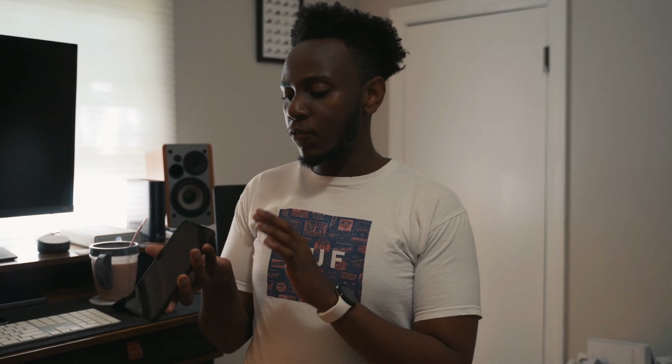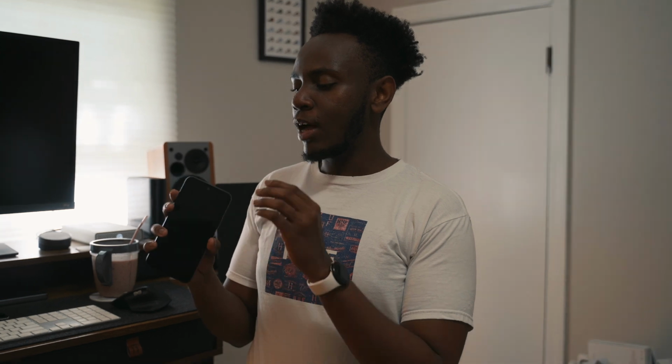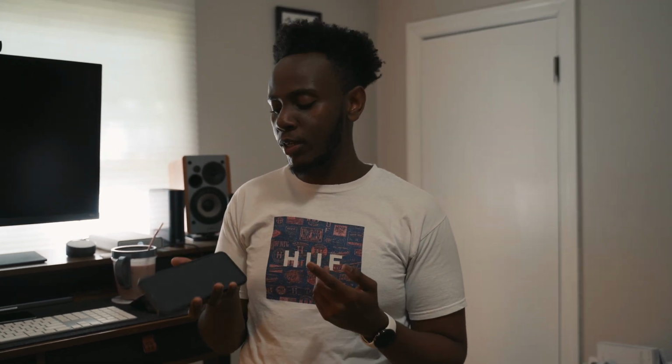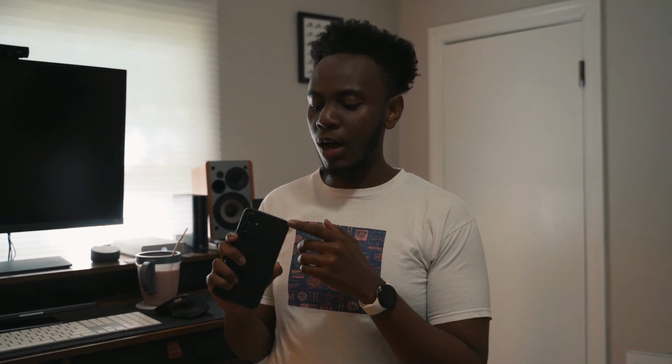I really love the fact that they gave us this really nice design. However, they're still using that plastic frame, so it is quite unfortunate. Some people are not a big fan of that. I personally don't really care because it's really hard to tell the difference, and I'm really curious to see how this is going to hold up versus your typical metal frame.